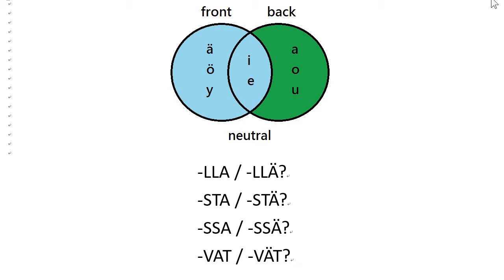For the front vowels, they are ä, ö, y, and the back ones are a, o, or u. So they correspond to each other. So ä corresponds to a, ö corresponds to o, y corresponds to u. Yeah, and e and i are neutral. Yeah, let's move to the examples.